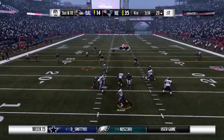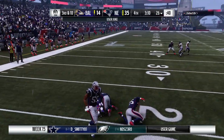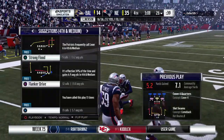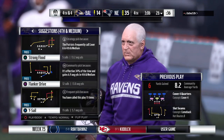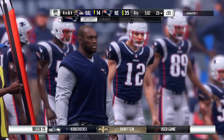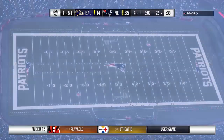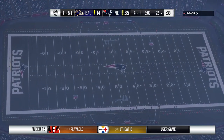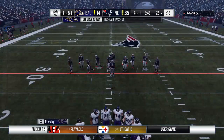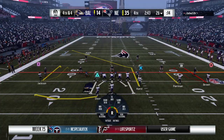From the gun, Jackson drops it underneath to Dixon. And he showed off the athletic juke. Good little gain there. Not a whole lot of real estate, but a nice carry. It'll be a gain of 6, and that'll bring up 4th down. Their already slim hopes are going to ride on this one. They'll go on 4th down.